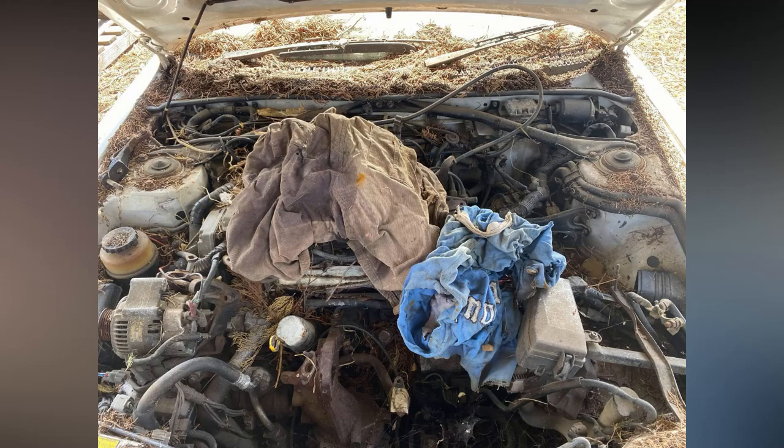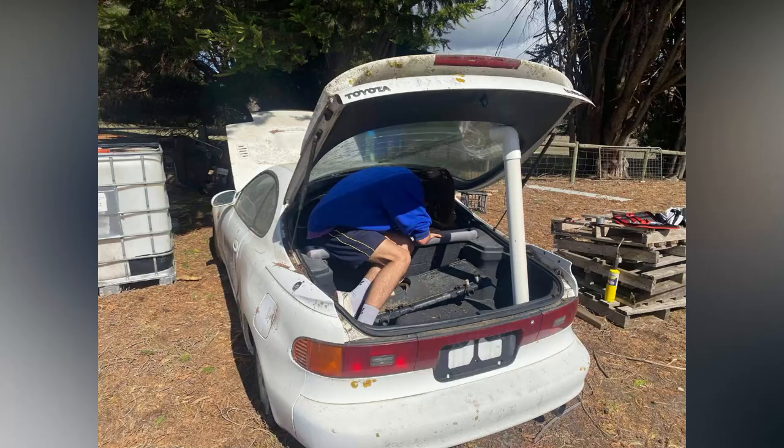So we've got the leaf blower, had a look in it. The doors were locked when we went and looked at it. And the key obviously was in the ignition. So we had to break into it.